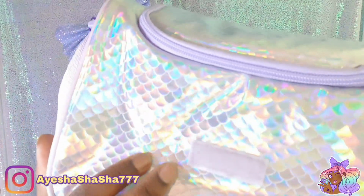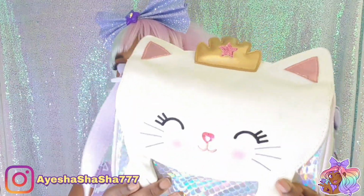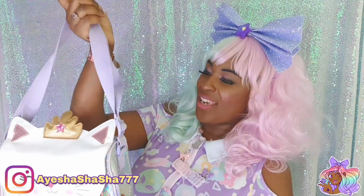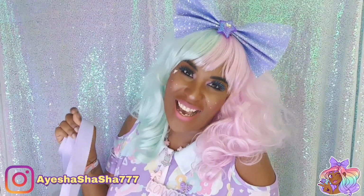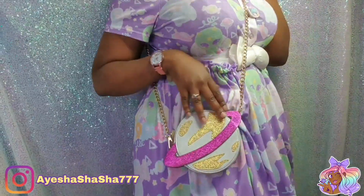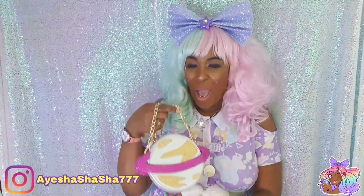I really like the mermaid scale detail on this bag, actually. So yeah, she's just this cute little cat queen mermaid. But yeah, fabulous. This is one of the purple-ish bags that I have. It's so embarrassing that I don't have enough purple bags. It's really embarrassing. We have another Skinny Dip bag. Even I didn't realize how many Skinny Dip bags I have, but look what we have. Check out my satin bag, which actually goes really well, I just realized, with my alien dress that I'm wearing today.